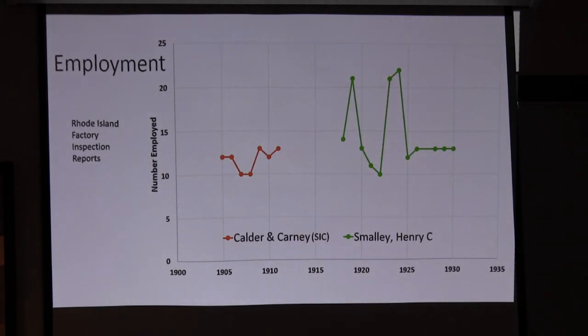So we know a little bit about employment at Calder and Kearney because the Rhode Island factory inspection reports begin to report the number of workers in 1905. Before that, they only reported on working women and children who were largely absent from the granite industry, so they weren't reporting on granite companies. Calder and Kearney were sold to Smalley in 1906, but employment is between 10 and 13 men from 1905 to 1911. Employment numbers are more variable from 1918 to 1930 for Smalley, but Smalley purchases 2 other quarries during this time as well.